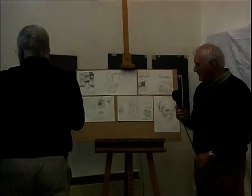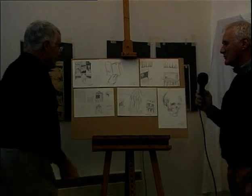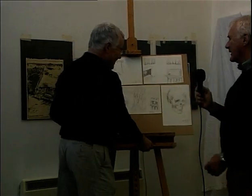Okay. So this is an artist's easel. This is what we stumble across now when we're around Gougane Barra or on the Wicklow Gap.